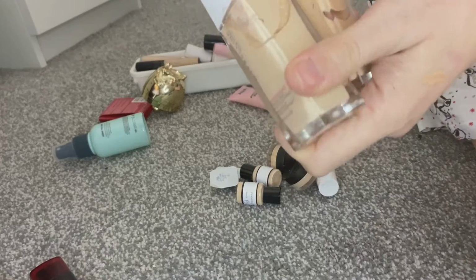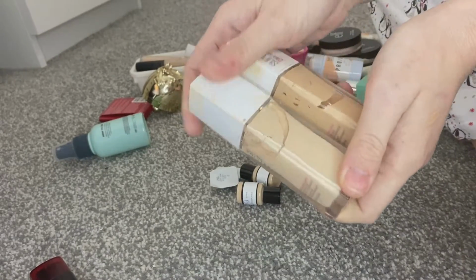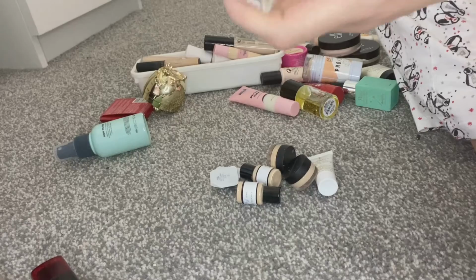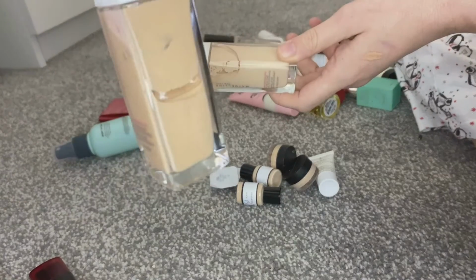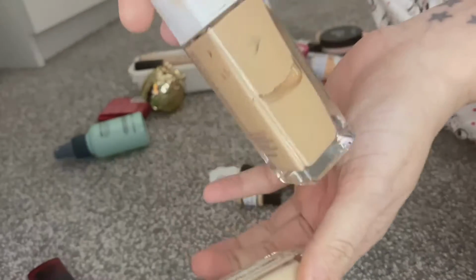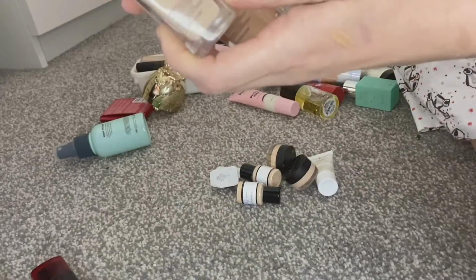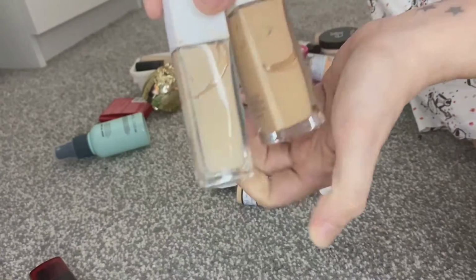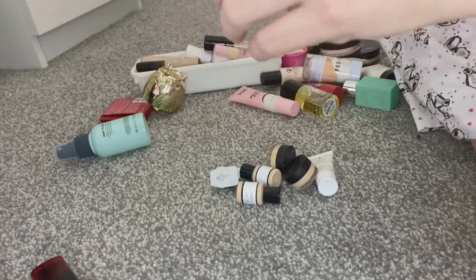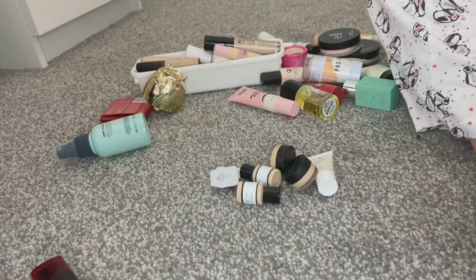These Maybelline ones are actually probably quite old, but do you know what? I think I'll get rid of that. That's looking pretty separated, that one. Yeah, I think it's time for these two to go in the bin. It doesn't look like I've used them much, but I have actually used these quite a lot. But I don't need a full coverage, so it just goes to waste, so I'll get rid of them.